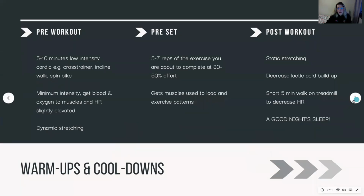So next, warm-ups and cool downs. Again, a really important part of training that's often overlooked. I'm guilty of doing it myself. But this will really aid with your recovery, which will then in turn aid how long you can train before you need a deload, how hard you can train, how often you can train, the quality of each rep, the quality of your sets, how you perform each exercise, how good your form is, that kind of thing.